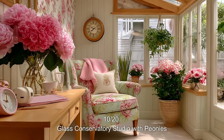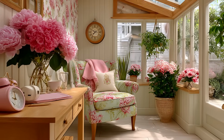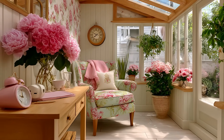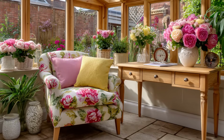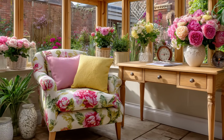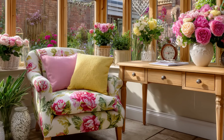A conservatory studio glistens with glass walls, light beams across timber frames and floral upholstery. A writing desk displays pastel stationery beside vases of blooming peonies. Hanging prisms scatter soft colors on the flagstone floor, as every object, from embroidered pillows to antique clocks, whispers of serenity and creativity.